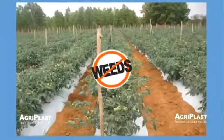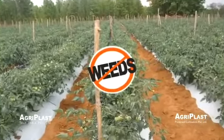In a net house, very few farmers are using weed mat, but sometimes in summer it is useful and beneficial. But in monsoon season, there is a lot of saturation of water. The evaporation losses are very less, so that creates more humidity and creates an environment for diseases.